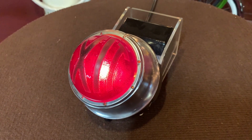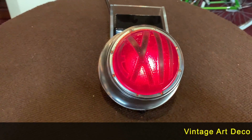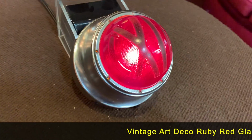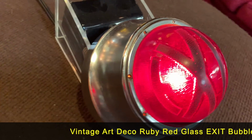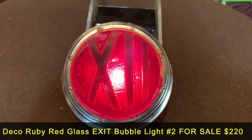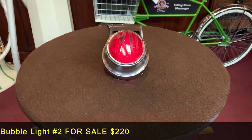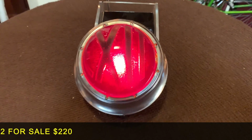Mantiques Network, yes, this is the second one we have, a second exit sign here, a ruby red glass Art Deco exit sign that you can put in your building, your office, your business. Really kind of cool looking. It's 5.5 inches in diameter. If you've got a shop that would like the vintage look to it, this might be for you.